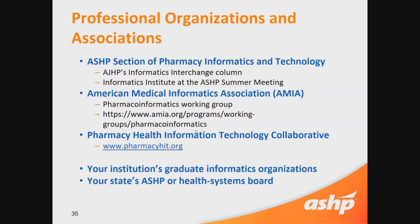As well, locally, you can join your graduate informatics organizations. This might not be a pharmacy organization, so you might have to go to the actual graduate page and do a little bit of research of what the current graduate students are doing in informatics. And then as well, just join your state or the National ASHP Health Systems Board as well. And a lot of times they're talking about how they can utilize new technologies in their practice.